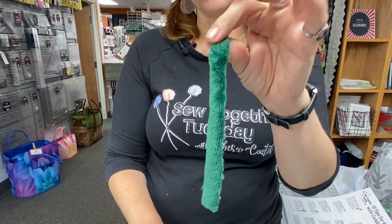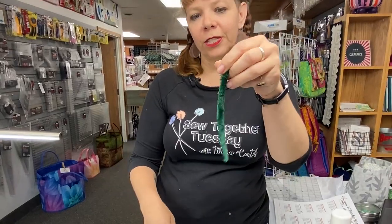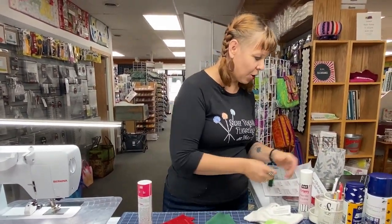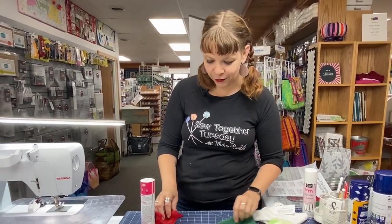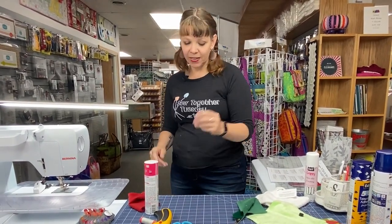So that's what people like to do, is they like to pull it and get all that mess off, and then pretty soon you just have a little curly bit, which is not as fun. Or as easy to sew. So try to avoid doing that. Get rid of the mess easily, vacuum the edges, throw it in the dryer, and you're good to go. Okay, but you always want to do that before you start sewing.